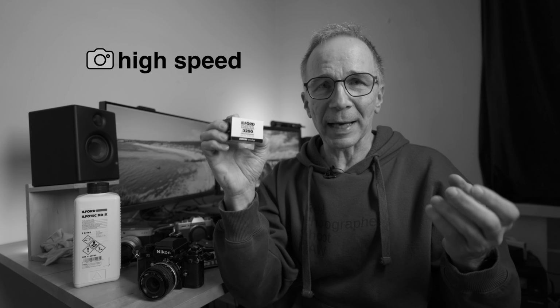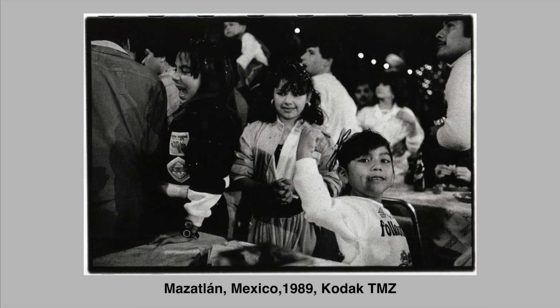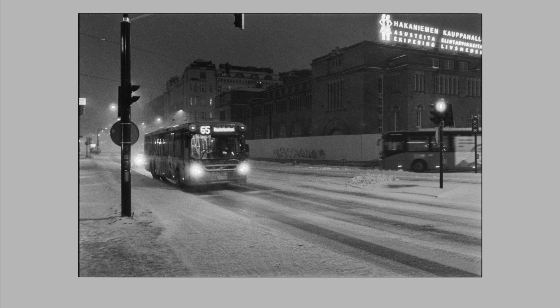And this Ilford Delta 3200 would be my maybe low light and extreme situation film. In the past I shot a lot of Kodak TMZ 3200, but unfortunately Kodak films these days are really super expensive over here in Finland where I live. And now I'm trying to find out if this Delta 3200 would be the film to replace the TMZ 3200 that I used a lot and that I liked a lot in the past.